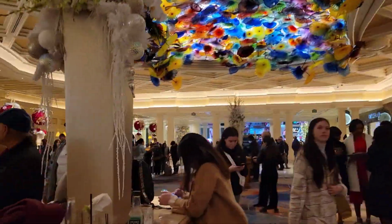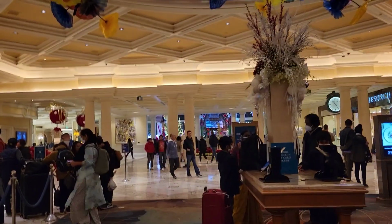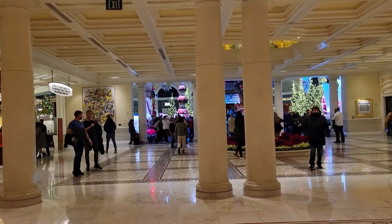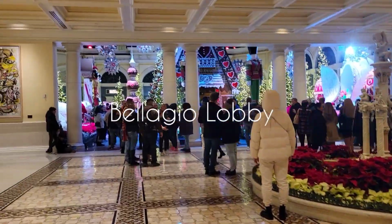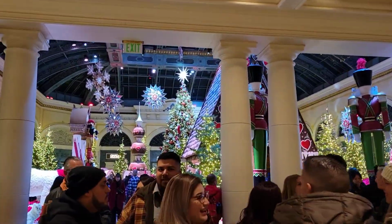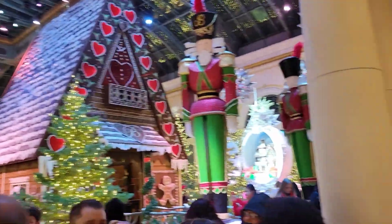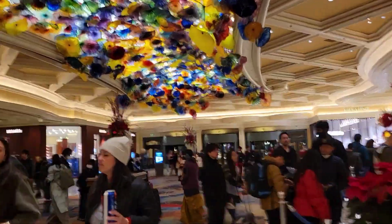I'm inside the Bellagio lobby, and they do have an exhibit for Christmas. I can only take a peek, because I'm running out of time. I just found out my ride will be here in a few minutes. So come with me and take a peek at Christmas. We are here at the Bellagio lobby. You see the Christmas exhibit? Full of flowers. Wow. That's as close as we can get. It's time to go.